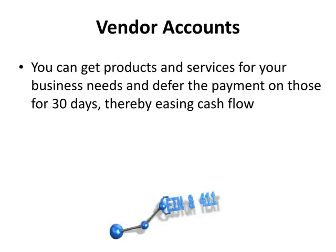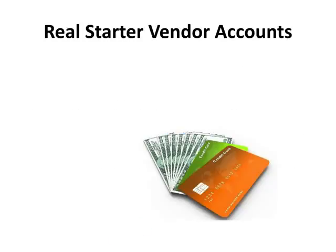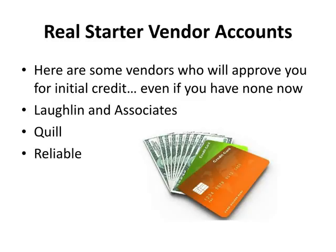You can get products and services for your business needs and defer the payment on those for 30 days, thereby easing cash flow. And some vendors will approve your company for Net 30 payment terms upon verification of as little as an EIN number and 411 listing. Here are some vendors who will approve you for initial credit, even if you have none now: Laughlin and Associates, Quill, Reliable, Uline.